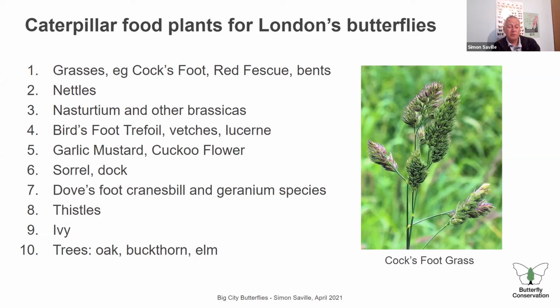Nettles are very good for the tortoiseshells and the commas and the peacocks. A stand of nettles growing in sunshine, normally in the corner of a park somewhere out of the way where people can't get stung, is really effective at improving the prevalence of those butterflies. And Burgess Park has done a lot of that in the spaces where people can't get to. Nasturtiums and other brassicas for the cabbage whites. All sorts of plants there that they'll feed on.